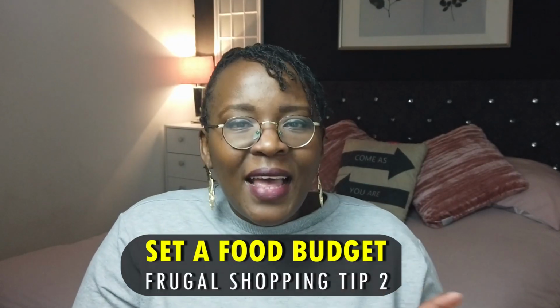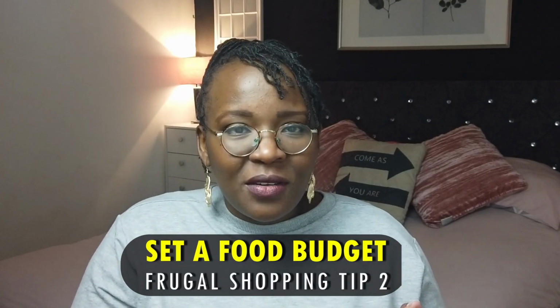Tip number 2. The next thing to do is to set a food budget. Now, having a spend limit on how much you can spend on food is one of the best tools for keeping your finances in order. And that's because this will help you make sure you do not get sidetracked with purchasing things that you don't need. Having a budget will encourage you to think about exactly what it is you need, because you know you have a finite amount available to get your food.